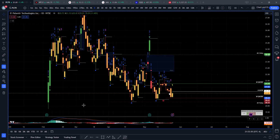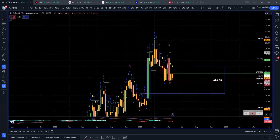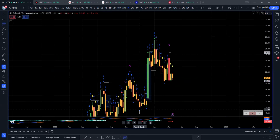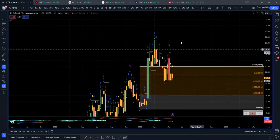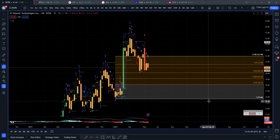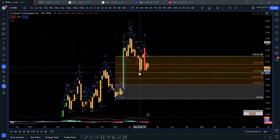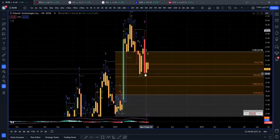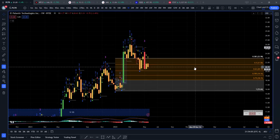But I think with Palantir trading back into, if I'm not mistaken, let's clear all of this. I can always rechart it. With Palantir, it traded back below equilibrium. As you can see, it just kissed the 0.618 level. And since that point, it technically has made a higher low. Even though it's kind of the same range, it did make a higher low. So I'm looking for the bullishness to eventually kick in, unless we have a drastic pullback in the market.